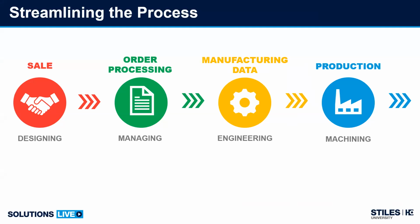So a normal process for a manufacturing facility or a company, you have your sale where you're designing, order processing where you're managing that information, manufacturing data where you'd be actually engineering that product, or then production where you're sending the machining. Now, there's a lot of software out there that really specialize in each individual one of these topics. However, you might have 2 of these, 3 of these, 4 of these, or you might even have more than that. But your companies, you're having to pull out information in one system, put it into another, put it out of one system, put it into another.